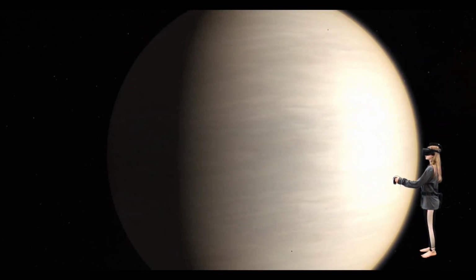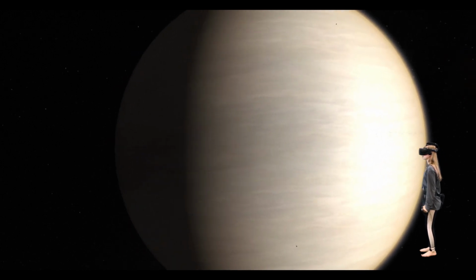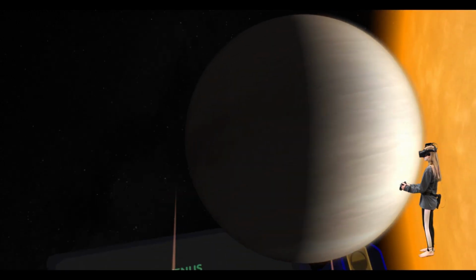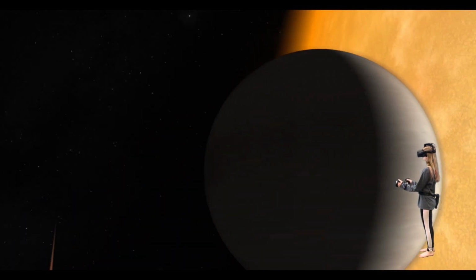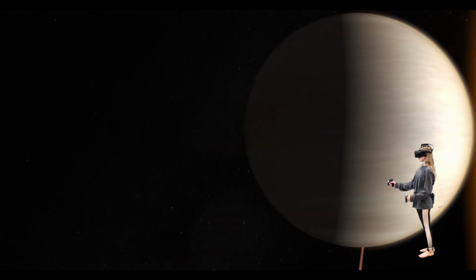Venus is also made up of central iron core and a rocky mantle and a silicate crust. Venus doesn't have any moons or rings either. Venus was discovered by the Babylonian astronomers during the 17th century BC.